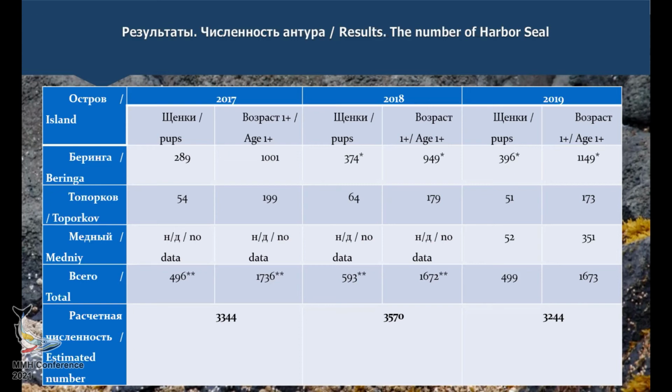In 2018, we didn't do a survey on these islands because there was no opportunity for this, but we extrapolated because we had information for those biggest rookeries, and we reached these numbers. And then in 2019, again, the Bering Island, the biggest rookeries, we had counts for this, and also Medny Island. Again, we had all the numbers, and these are the numbers. On Medny Island, there were only 52 pups and 351 adult animals.